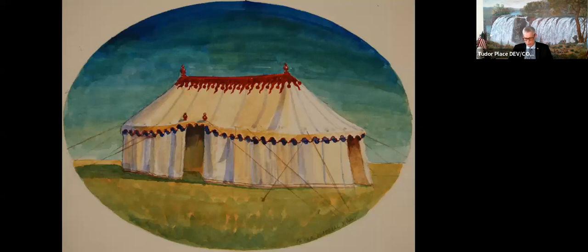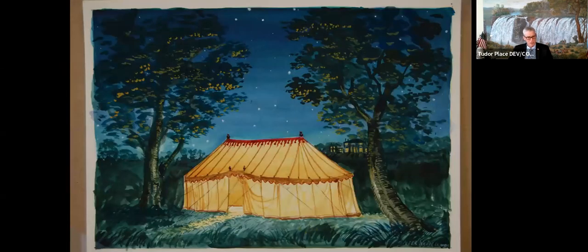Here is his beautiful campaign tent, actually an exact replica erected at Tudor Place. Like much else about the founders, it looks back to antiquity in form and decoration, as does the White House itself. We've got another shot of the tent. Here it is at night. Each president and first lady created a stage set to convey their message about their presidency. Next one, we have Jefferson.